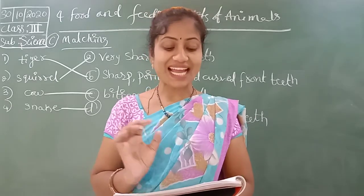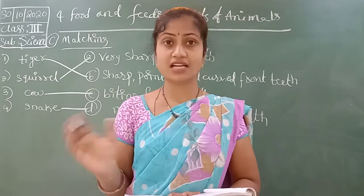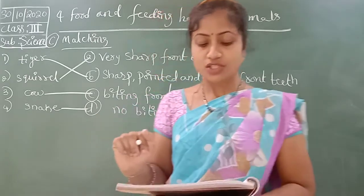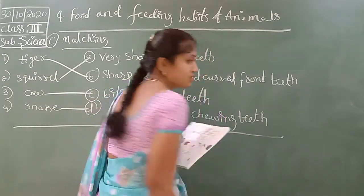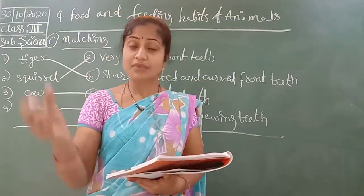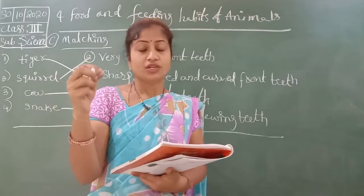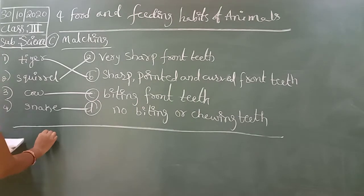Okay, children. I give milk. In these four animals, who gives milk? Cow only gives milk, no? So here, I don't draw the pictures, I will just write the animal name and circles. You have to put the number in that circle, okay? D bit.